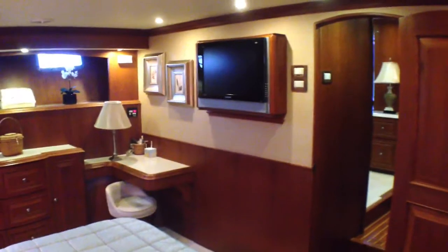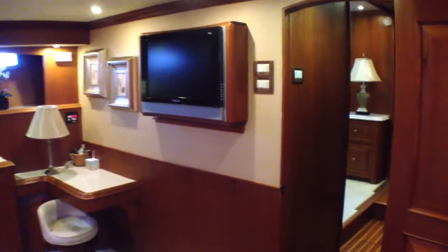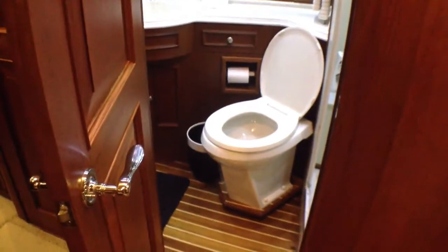The boat does have a great cruising range. They just cruised up to Newport, and on that run they were doing between 9 and 10 knots, and we're only burning 16 to 18 gallons per hour. So with that and the larger fuel capacity that's on board, the boat has about a 1450 mile range, which is incredible.